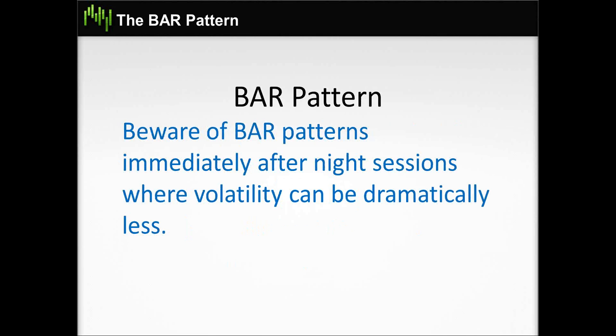Now, beware of bar patterns immediately after night sessions where volatility can be dramatically less. This is true for intraday analysis. Now, the bar pattern is valid both intraday and end of day. I recommend using 60-minute, you can use 5, 10, 15, but I find that the longer-term price bars tend to be more valid. So the dailies, the weeklies are by far the most powerful. 240, 120, 60 minutes can be very effective as well. When you get down into the 5-minute range, it's like anything else. It's almost like a candlestick pattern on 5-minute price bars. It can be something that you want to track, but not necessarily as influential or meaningful as a daily, if that makes sense.